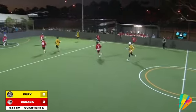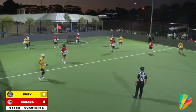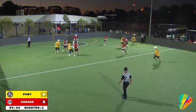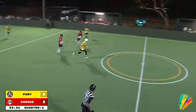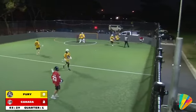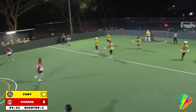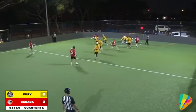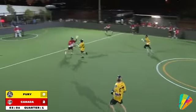Ball loose, won by Messiah. As the Fury take possession, looking for their first goal of the game. Big wind up there, blocked. Smedley evades that one. Spanos all the way through. Good save there from Deshaun. So it looks like the Fury were trying to play 4-on-4 out there, trying to lock off one of the Canadians. I think it might have been Aiden Wilson they had an eye on.